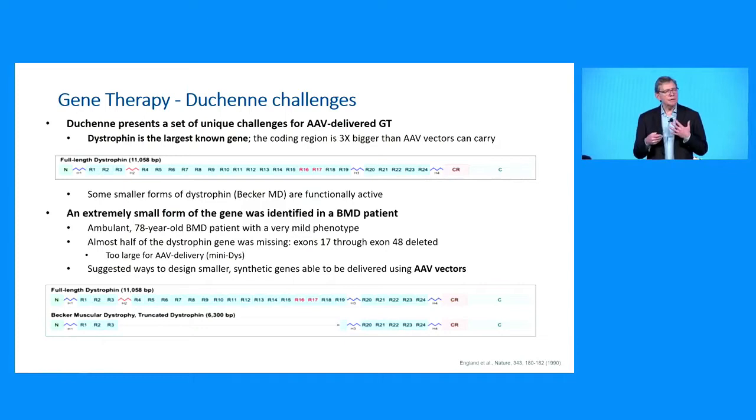It's probably also one of the reasons that Duchenne muscular dystrophy is one of the most common inherited disorders. And even the coding region of the gene, which is only a small part of the entire gene, is too big to fit into the so-called AAV delivery vectors. This little cartoon here in blue at the top of the screen is a little representation of the different functional pieces that make up the dystrophin protein.